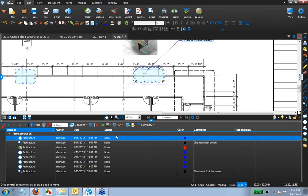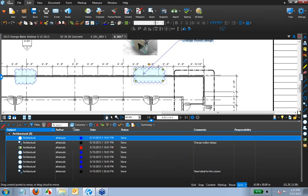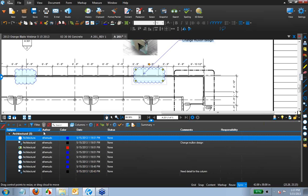You'll notice in the markups list I have multiple columns. I can drag and drop these columns to new locations. I can even turn columns on and off based on my visibility. Think of it as a little spreadsheet that's keeping track of your list of markups automatically for you. You don't have to mark up a drawing and then keep an Excel table independently. Revu is doing that work for you.